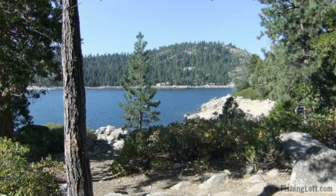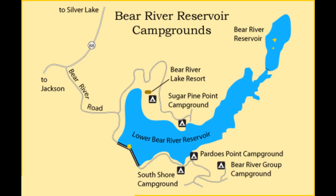Ice out, so we're talking middle of June all the way through the end of July, there's going to be a hot bite right there. There's also going to be a hot bite in the fall, so that's going to be the middle to end of September until you can't get up there.